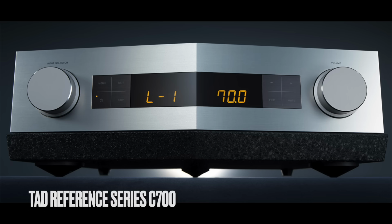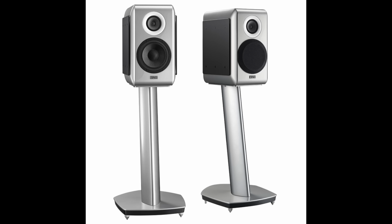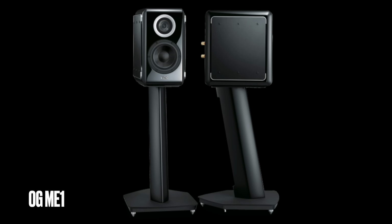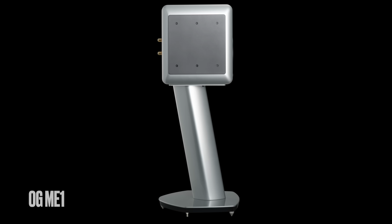But anyway, this one today, the ME1TX, is the updated version of the original ME1 that debuted in 2016. And pretty much everything about the new one is updated and revised and improved over the original model. Though they look very similar, the original and the ME1TX, actually they're quite different when you look a bit closer.